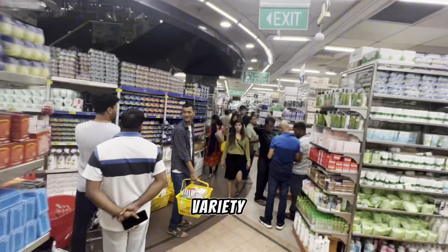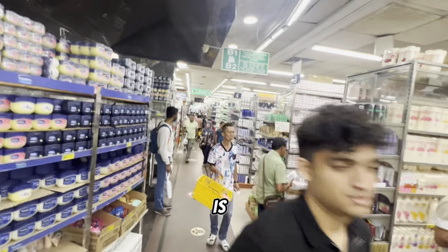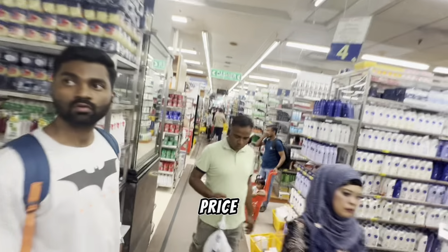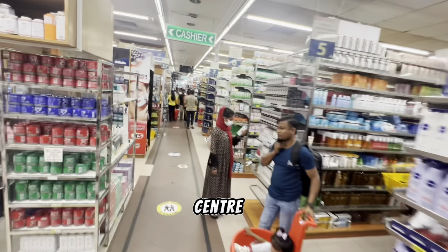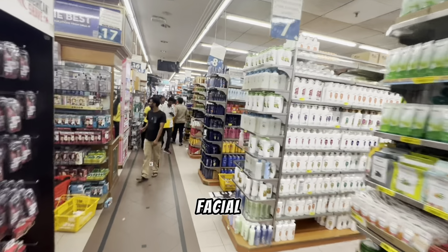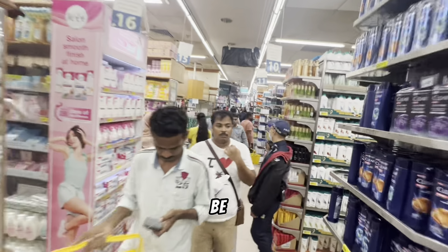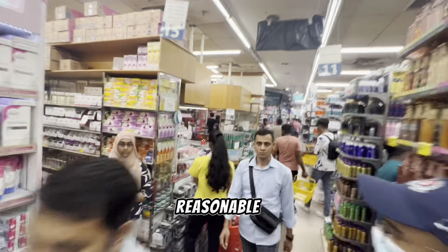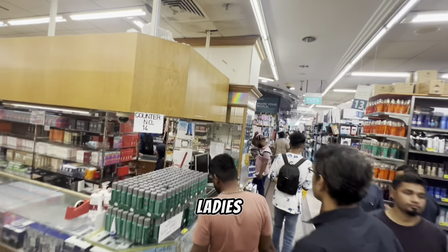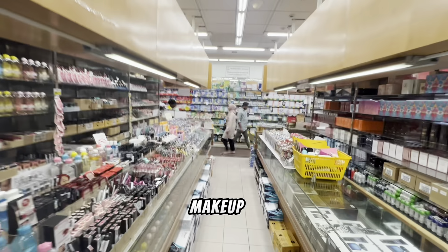This is a cosmetic section where there are all kinds of perfume, and the perfume price is very reasonable here at Mustafa Center. Deodorant, cream, men's facial cream, those Indian Fair and Lovely products and all that can be bought here at a very reasonable price. I am now walking towards the ladies cosmetic section, where you have all kinds of makeup brands, face powder, nail polish and all that.